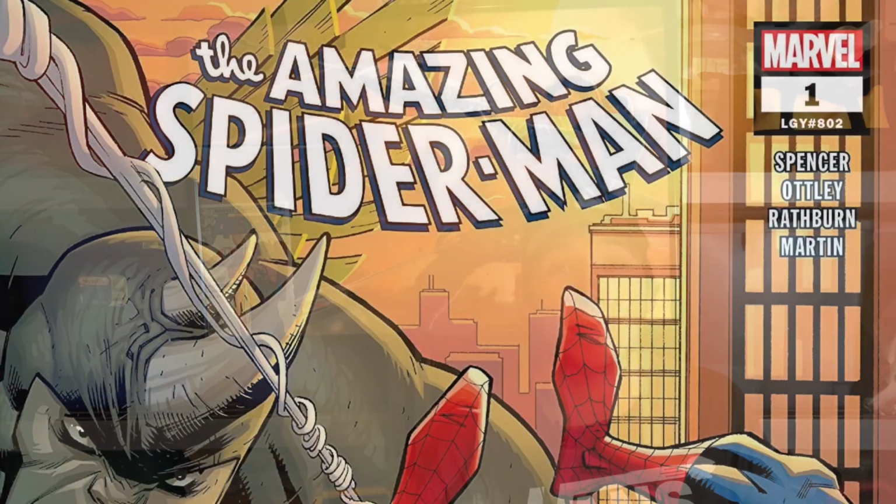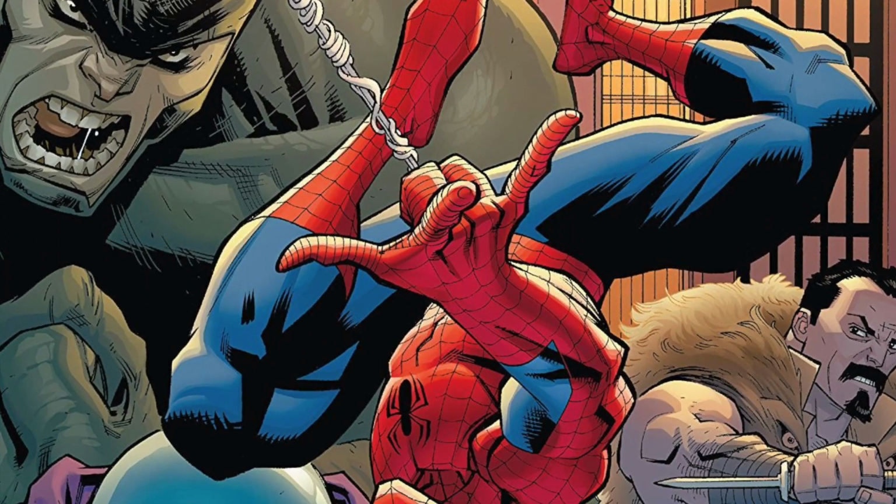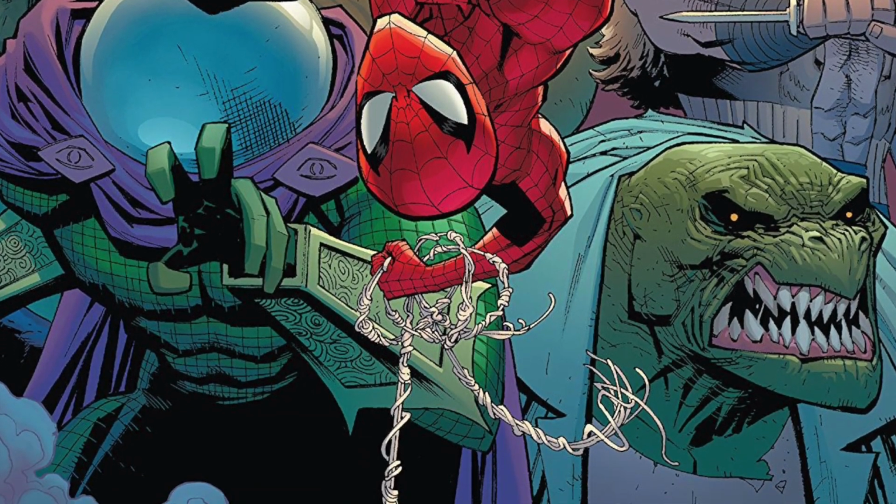But if you grab the Amazing Spider-Man preview on Free Comic Book Day, you should be really excited about Nick Spencer's take on Spider-Man. He's going to return Spider-Man to his friendly neighborhood roots, where he's worried about paying rent, finding roommates, getting to work on time, and stopping supervillains from taking over New York. I can't wait to see where this run goes.